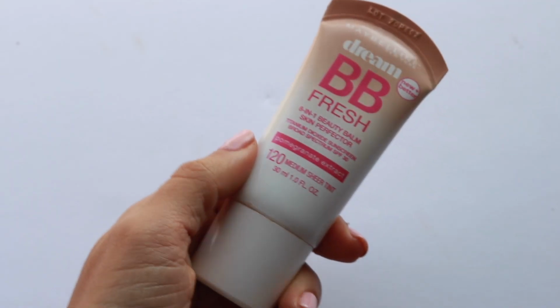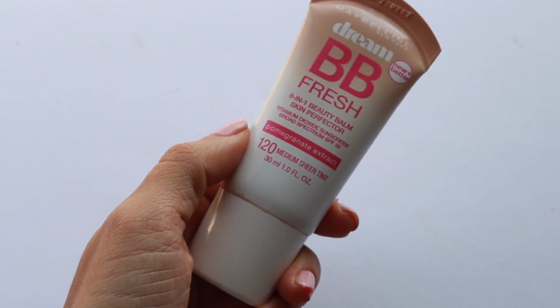Since this is a very natural look, I do want to use the Dream BB Fresh. It's like a BB cream basically. Just gonna apply that with my hands. I like to apply things with my hands, and then if I feel like I need to, I just kind of perfect it with a brush. But with these natural looks, I really feel like you can just use your hands. I don't really mind things looking a little messy, not perfect. I feel like it looks a little more lived in. And this one is super natural.